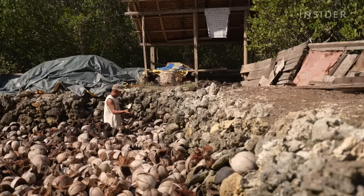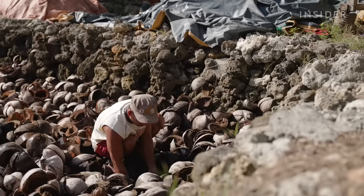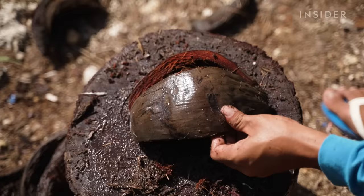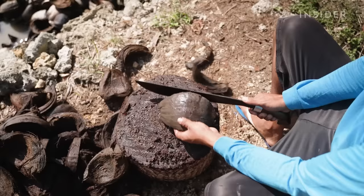Coconut husks are what give the salt its distinct taste. Nesta keeps thousands of them soaking in a saltwater pond near his workshop. It can take 2 days to chop the 3,000 coconut husks needed to make one batch of salt.